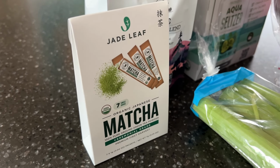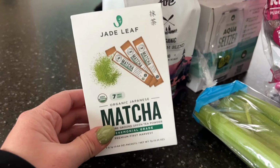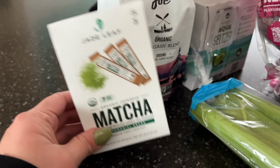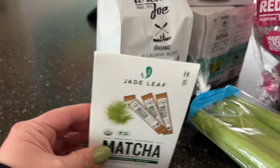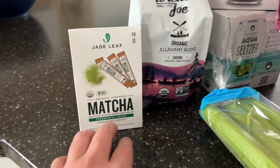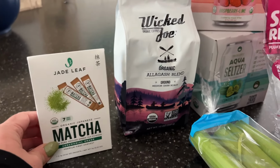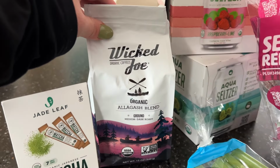So we did get some matcha tea. Going to try and be switching out at least one of my coffees for matcha moving forward. I have a bad habit of drinking like a pot of coffee every day, so we're gonna try and start substituting with some matcha. We did need some coffee though, so we got just one. This will last us the week.